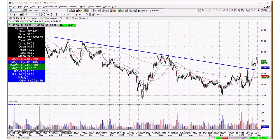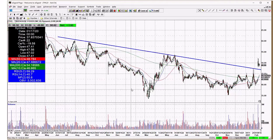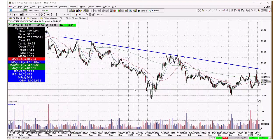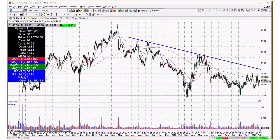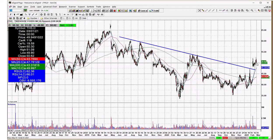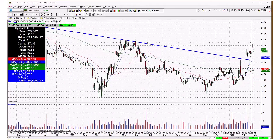So it looks great. If you had shown me this prior to earnings, right here, I would have been like, what the hell is this company doing involved in this stock? It's in a massive downtrend for the last 2 years. There's nothing really going on. And then boom, you could see it just breaking that downtrend line. Really strong move to the upside. Definitely worth doing your homework, and I'd say I like it above $45 going forward.